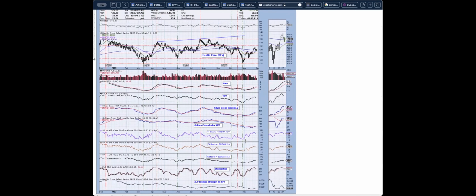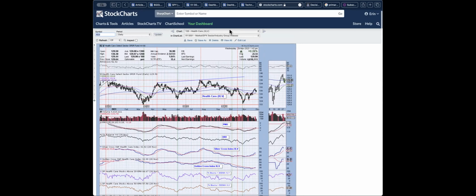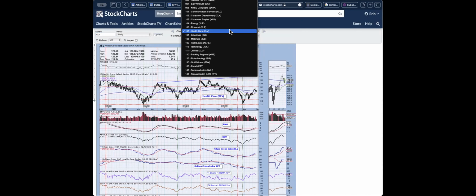Right now, healthcare, we're starting to lose some of the participation. It's not very strong. It is above 50% here, so we do have a bullish bias in the short term. We have a bullish bias in the intermediate and long terms for XLV, but certainly not the best performer. It's been performing relatively weakly against the S&P. So this is probably not where I'd want to hold a stock, within healthcare right now.